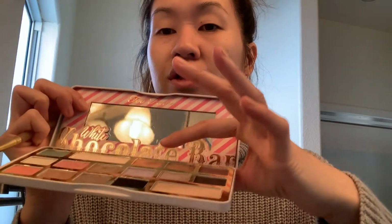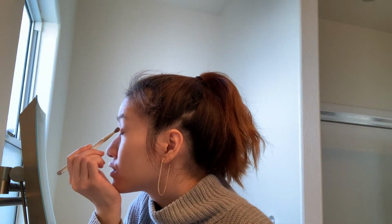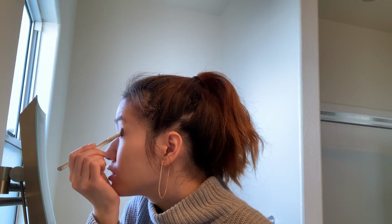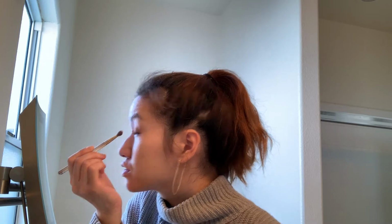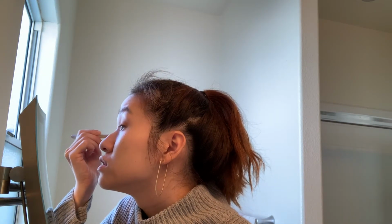I'm going to be going in with this color here, Cake Batter. This is just a really good overall base color, so I've been using it as a base for all of my looks. I have a lot of lid space, so I just freely apply this all over the lids.